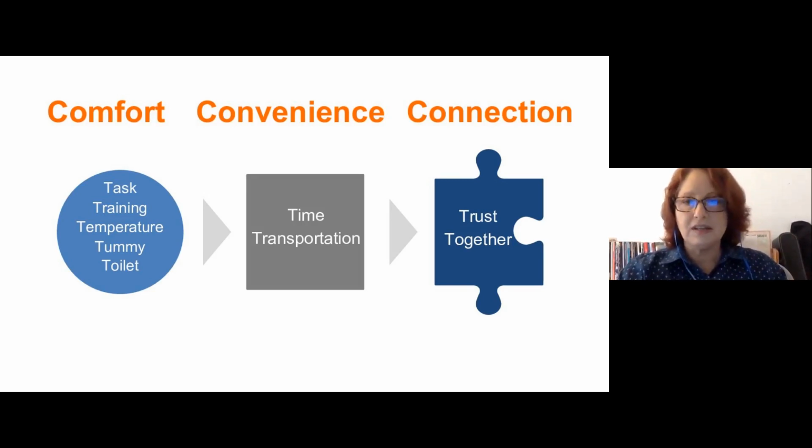And an easy way to think about the categories of comfort, convenience, connection is they have some T words attached to them to kind of break it down. So under comfort, we want people to be comfortable with the tasks that they're doing, with the training that they've received, that they understand it and they're comfortable with it and they can commit to it.